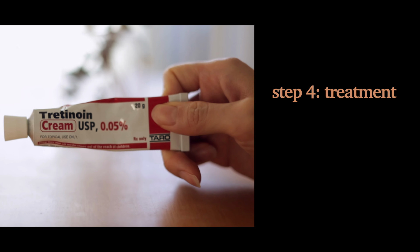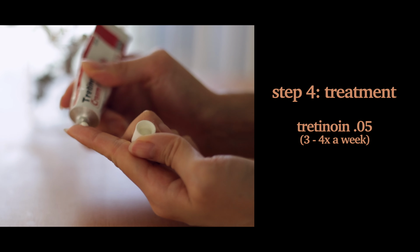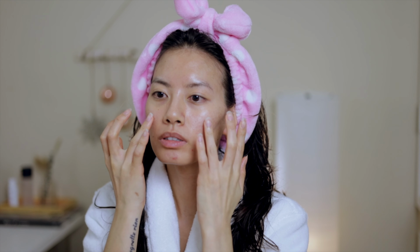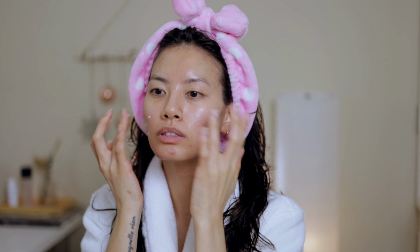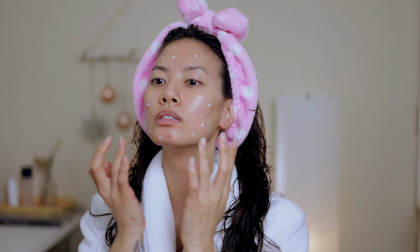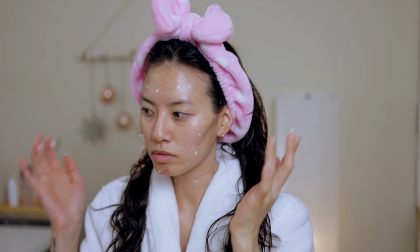Finally, my last step, the tretinoin cream. This is available by prescription only and is proven to work for acne and anti-aging. I've had an on and off relationship with it, but quarantine has made me a committed girl. If you want an in-depth video about tretinoin, let me know in the comments.